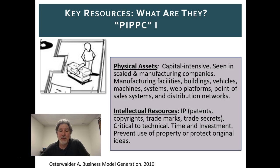Another capital intensive resource, which is critical, especially in the tech as well as in the biomedical field, is intellectual property, particularly patents. But in other areas where you create software or you build brands, you also have other intellectual property protections, such as copyrights, trademarks, and even trade secrets. Coca-Cola is a very good example of probably one of the longest lasting trade secrets. Okay, and it does represent protection of the time and investment, especially in terms of high-tech products that take a number of years to get developed.